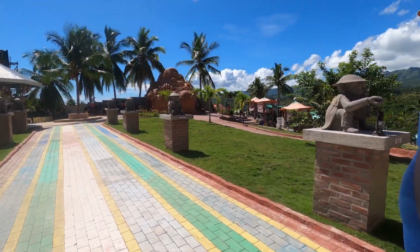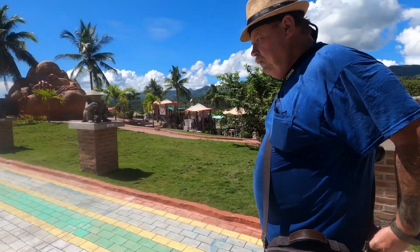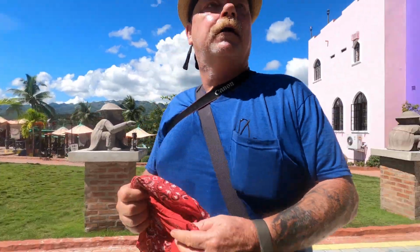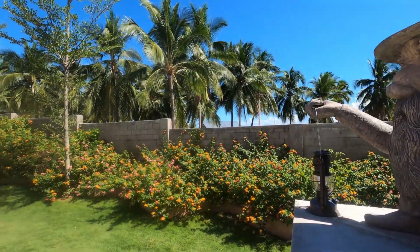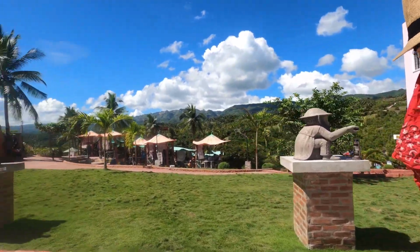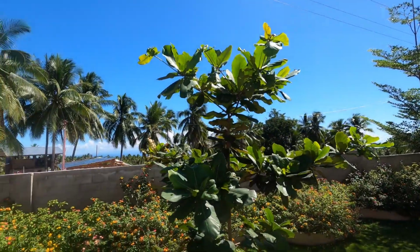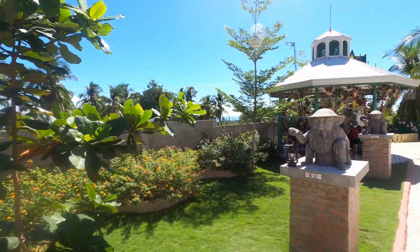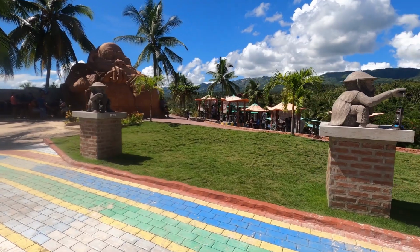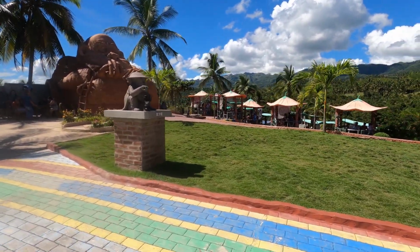Cool. So what can you tell about this place? It's got some really cool views of the ocean. Oh yeah, and in the mountains up there, and out there is the ocean, the coconut trees. Trust Google, it will get you here. Even if the roads don't look like it's gonna get you here. Yeah.